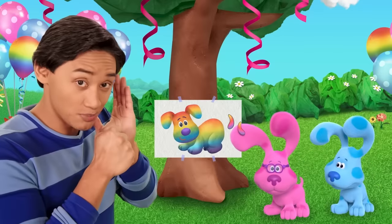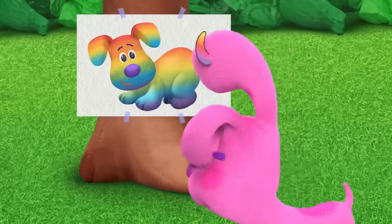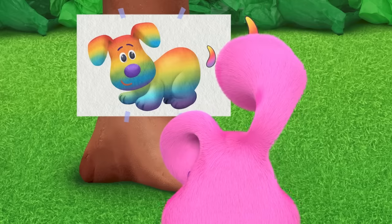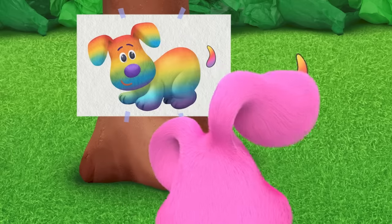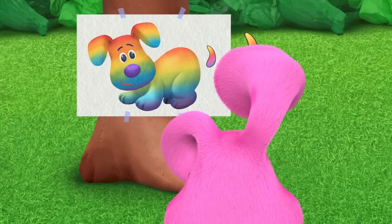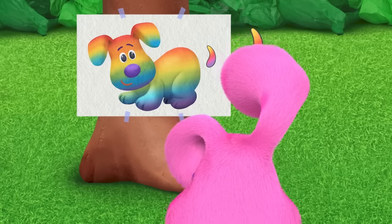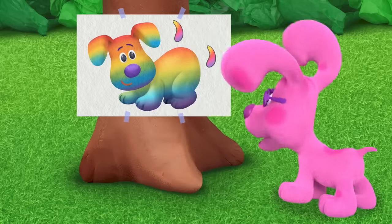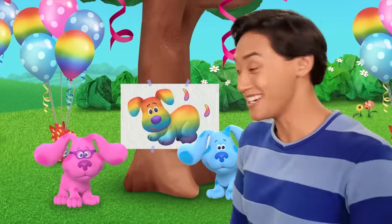Oh! Now it's Magenta's turn to pin the tail on the puppy. She spins once. She spins twice. And go! Should Magenta go to the left? Or to the right? Left! To the left! Yeah! Tell Magenta when to stop. Stop! Wow! Truly terrific tail pinning, Magenta!